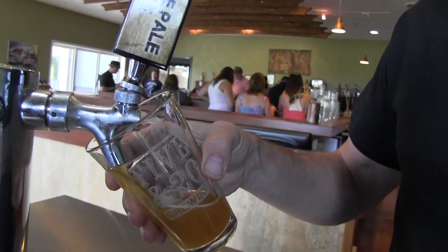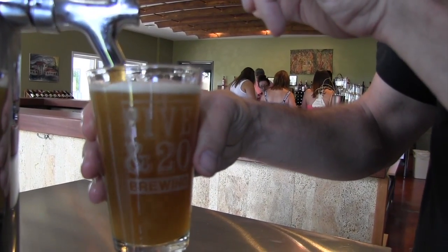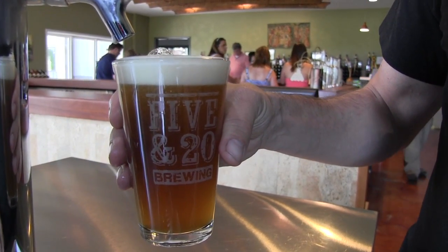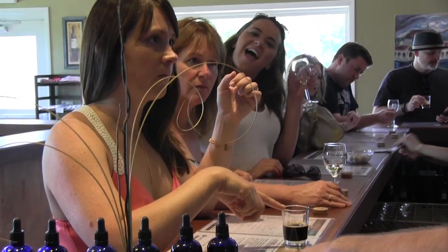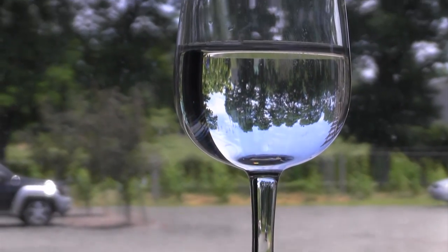And here with 5 and 20 Brewing as part of 5 and 20 Spirits and Mazda Chautauqua Cellars, we have a New York farm brewery that's using locally grown grains and hops to craft the beers right alongside the spirits. The Chautauqua Cellars and 5 and 20 Spirits Brewing is located just west of Westfield, New York, so right on Route 20 in Westfield, New York.